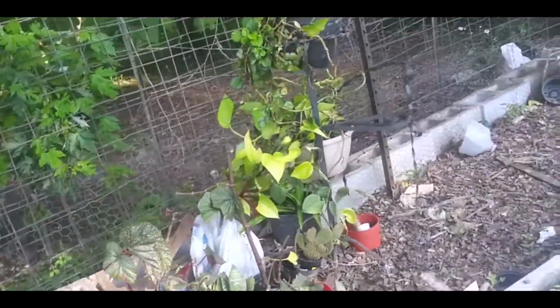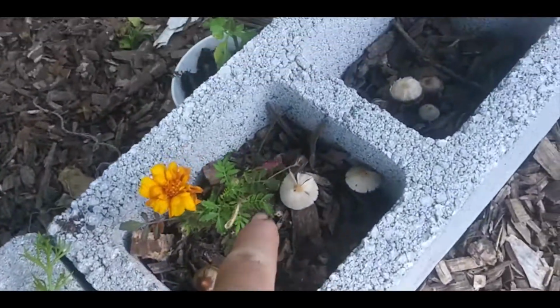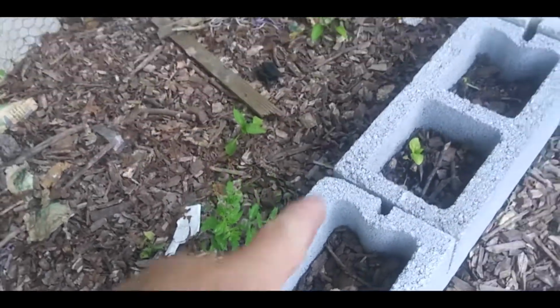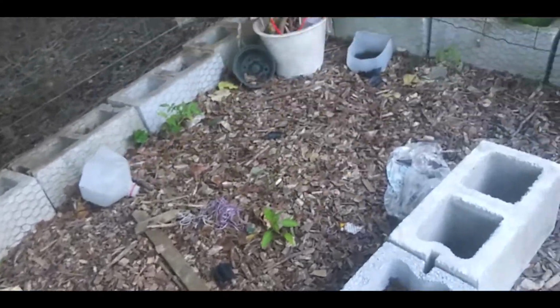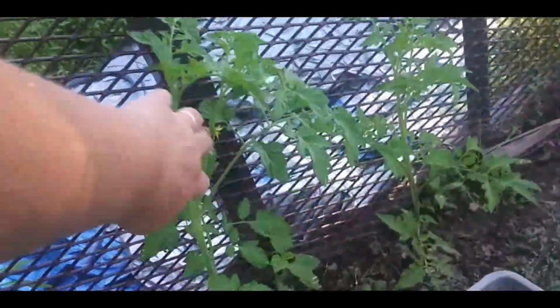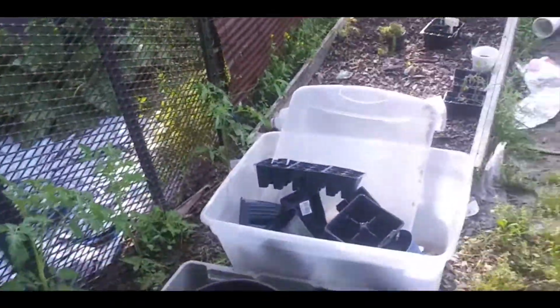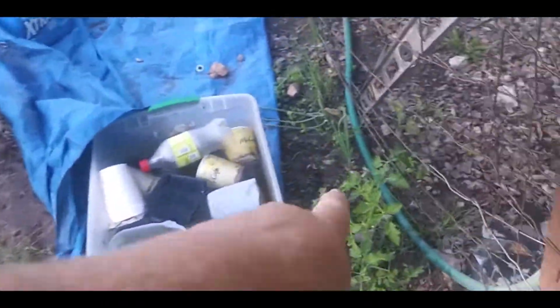Everything else looks fine for the most part. Look there, I got mushrooms growing. And my basil. Looks like one basil is gone. Oh, I got a little cherry tomato. Nope, a cherry tomato flower. One over there too.